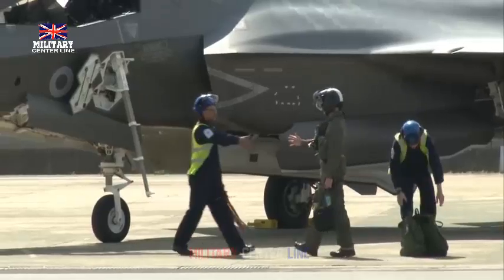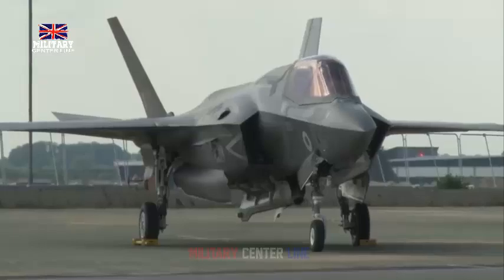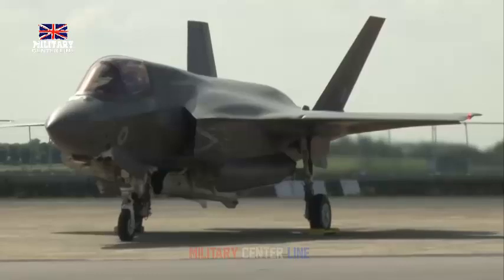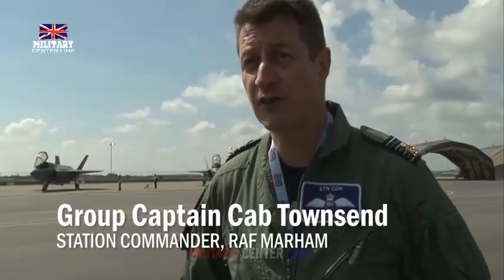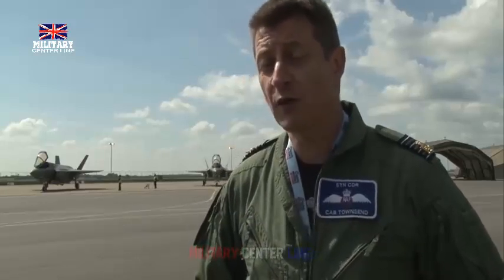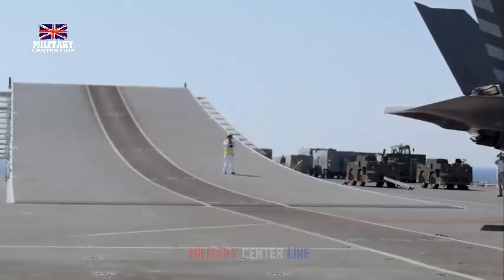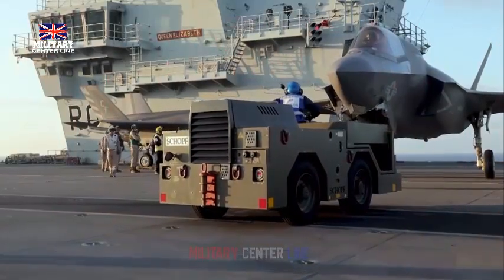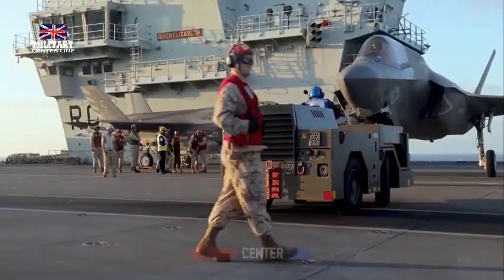F-35 pilot Lieutenant Commander Armstrong said that while the Lightning was several generations ahead of its Harrier predecessor, operating it from a carrier was still a challenge. He and his colleagues trained extensively on simulators before actually landing on the 920-foot flight deck of HMS Prince of Wales. "It's a common misconception that everything on the F-35 is automated," he explained. "It takes a lot of the workload off you. Landing is easier, but it's not easy. Imagine approaching, in the dark, 105 feet above the ship, then moving across to land on the deck."